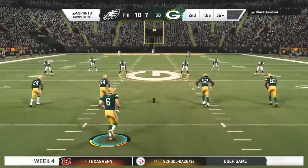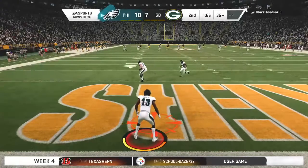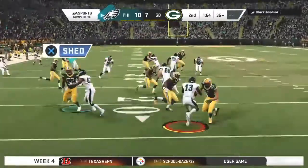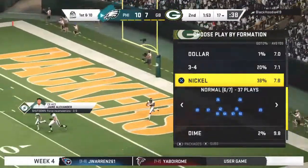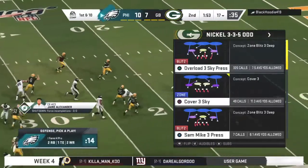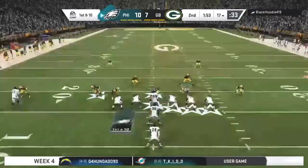So just a 3-point game now as they send this one away. This will be taken to the back of the end zone. And he will be brought down here at about the 17-yard line. The Eagles take over first and 10 at their own 17-yard line. The Eagles offense set to begin their next drive.